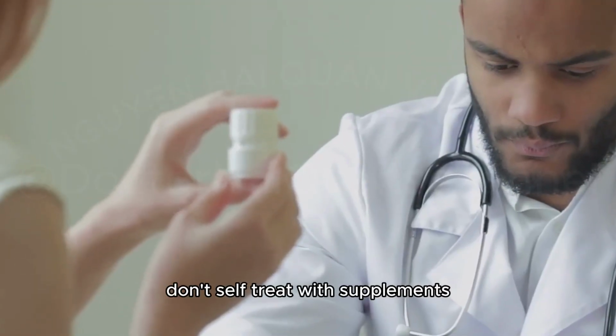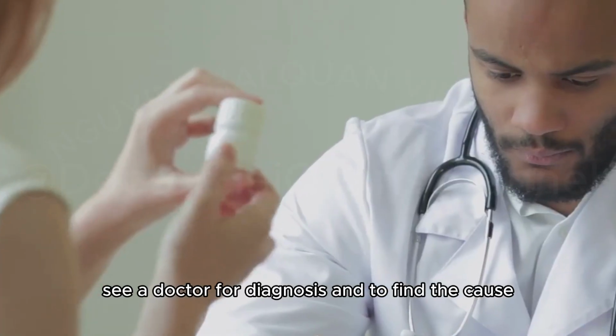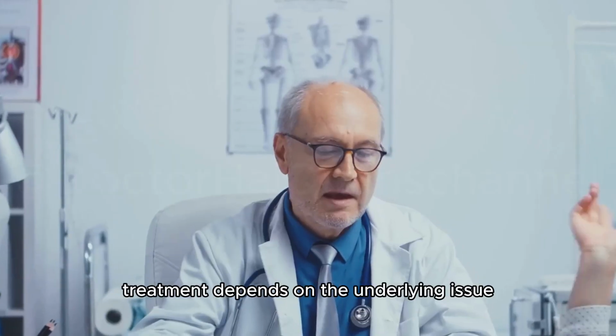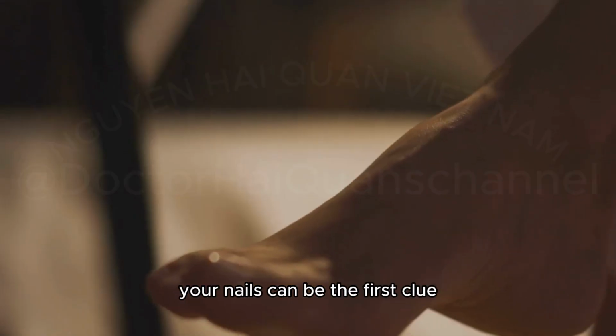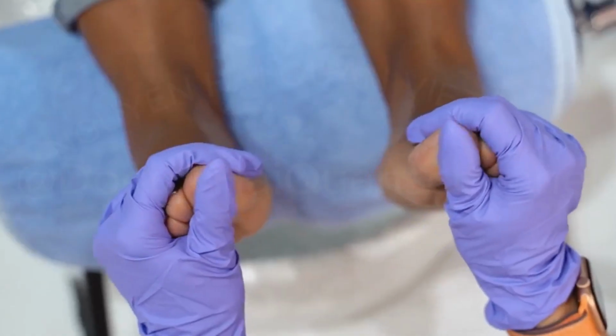Don't self-treat with supplements. See a doctor for diagnosis and to find the cause. Treatment depends on the underlying issue. Watch for other anemia symptoms. Your nails can be the first clue.